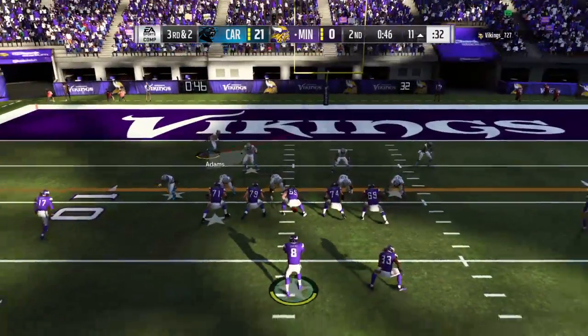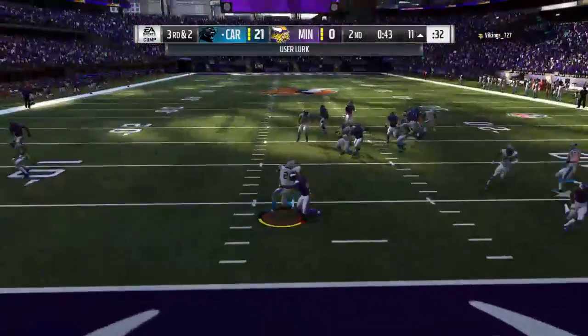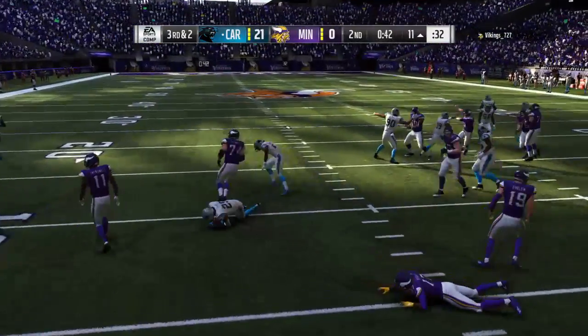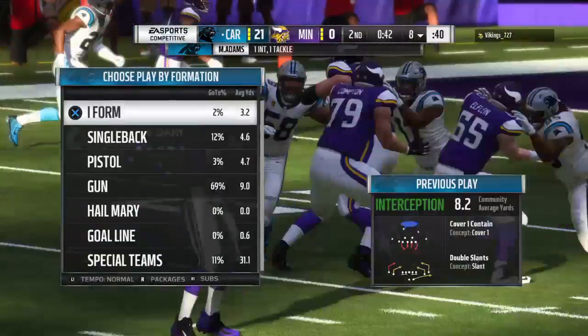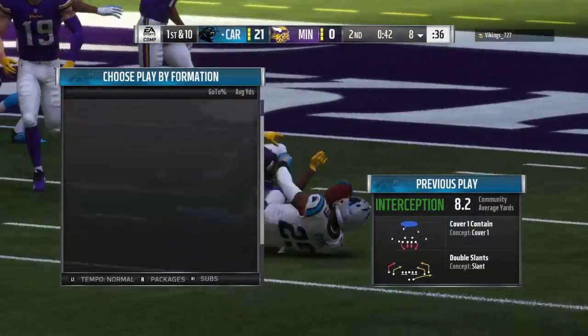Slant route's effective no matter who's running the route and catching the ball. But when you have a receiver... Into double coverage, and it's intercepted. Picked off by Mike Adams. And a big turnover there as his guys will get the football back.